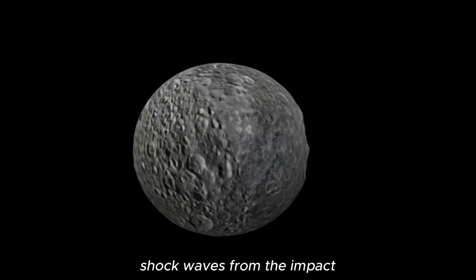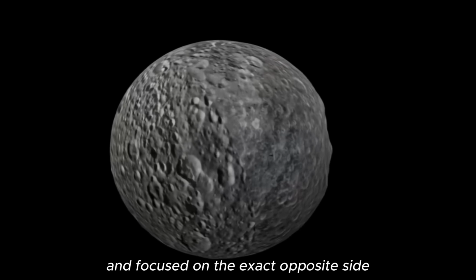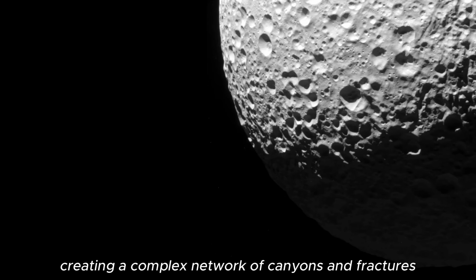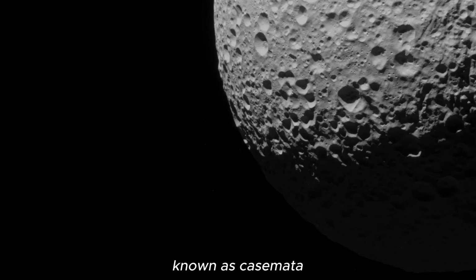Shockwaves from the impact traveled through the moon's core and focused on the exact opposite side, the antipodal point, where they ripped the crust apart, creating a complex network of canyons and fractures known as chasmata.